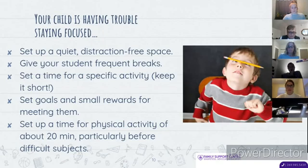And then one thing that's huge is those brain breaks and those breaks from learning. It's so important that the kids get up and move. They're sitting in front of a screen a lot. And so playing Minecraft is really not a brain break when you're doing virtual school. So making sure that those breaks include physical activity is super important.